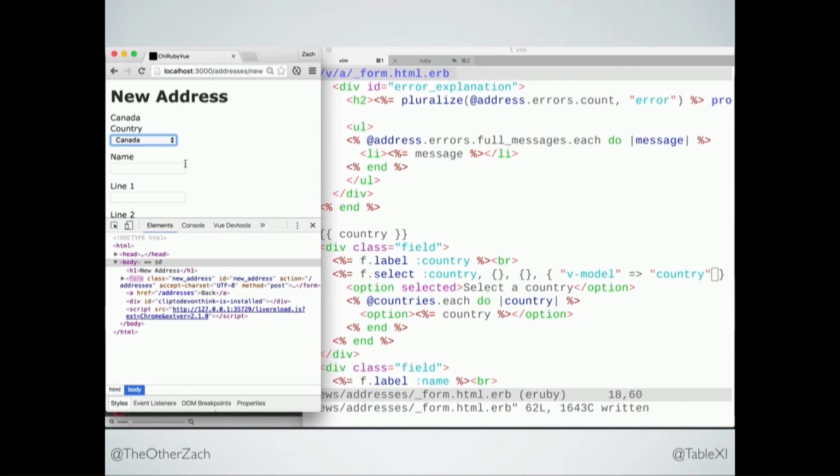So now, whenever the user changes that select dropdown, the data updates. What's more is if the data updates, the select dropdown will change as well, and that's two-way binding. It's dangerous, but it's powerful. It's great because it solves real-world problems and allows us to move very quickly.